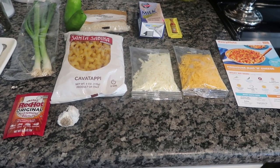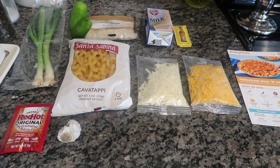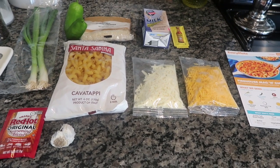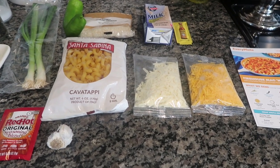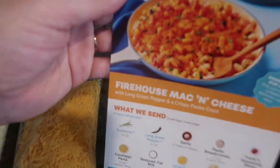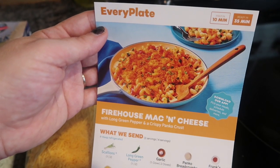All right, sticking with the pasta and something else I meal prepped for Jake. You'd be surprised how much these things cater to my oldest also, and allows me to meal prep for him, if not for lunches, but for meals like dinner time that I know he won't eat. And this is Firehouse Mac and Cheese. So if you guys watch any of my grocery hauls or my what's for lunches, you know this literally screams my oldest also.